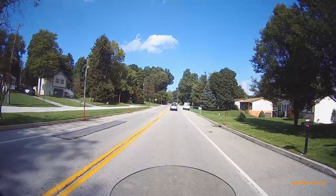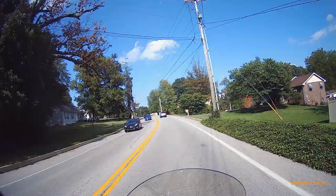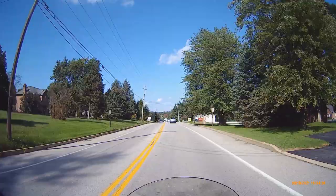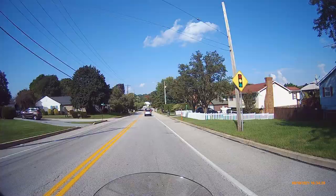You're going to go by a lot of tree-lined areas. And you'll see a lot of shade. Now it's about 3:30, 3 o'clock in the afternoon, September 18th, 2021. So you get an idea of the shade. It's probably 75 degrees, 76 degrees out here right now, and a lot of humidity.